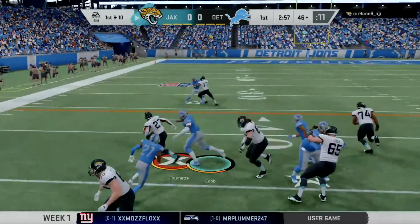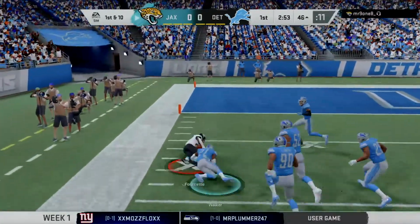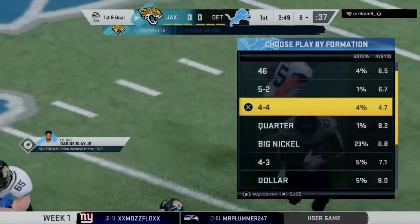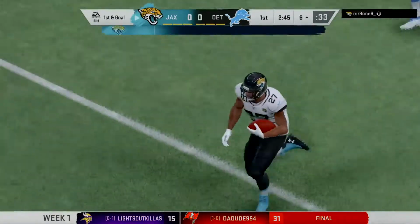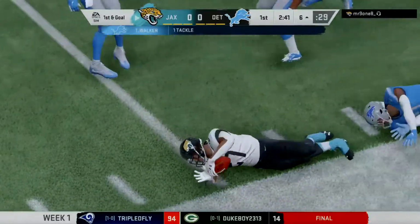Fournette, a first down carry. And down he goes, taking it inside the 10, just shy of the 5 at the 6. 39 yards there, a big one. You were telling me this yesterday. This is exactly what they want to do on the opening drive, establish the ground game.